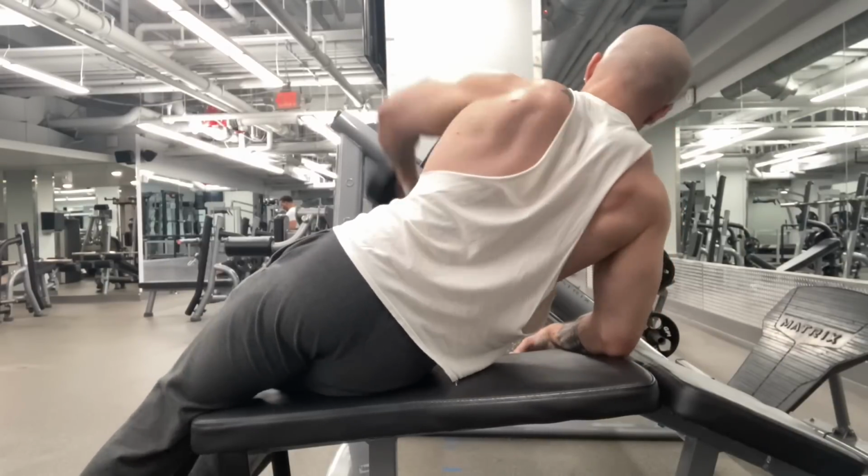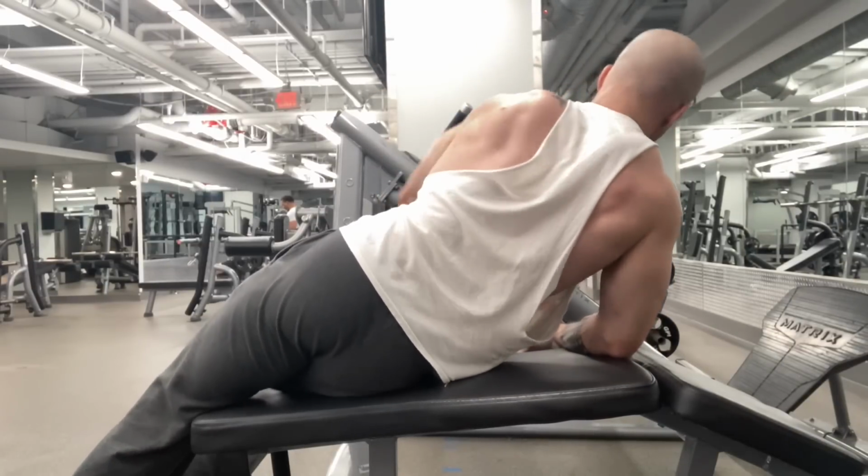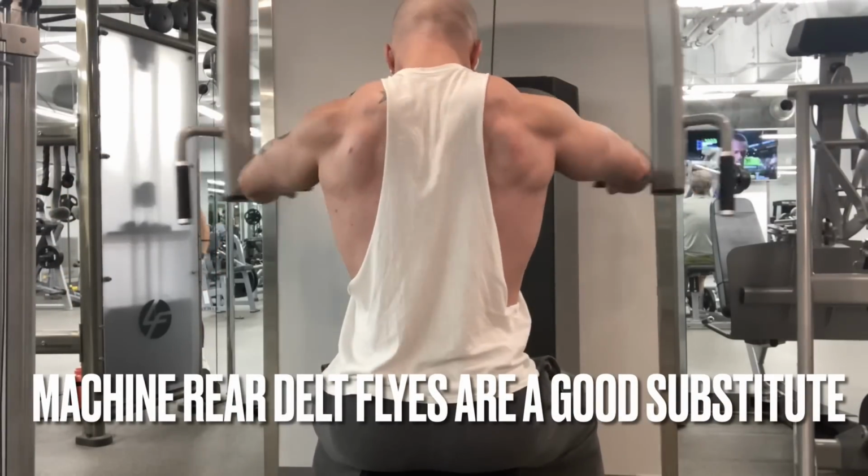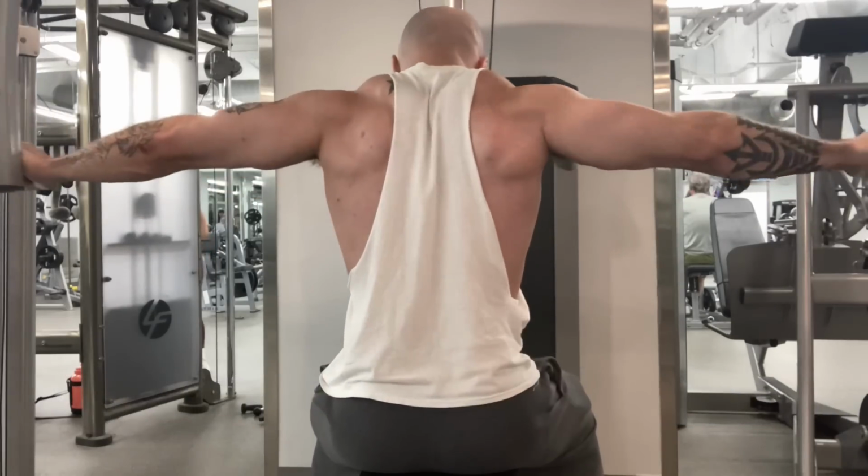Now what this basically is, I think I got it originally from Arnold Schwarzenegger, and then my buddy Sam reintroduced it to me. It essentially is a rear delt fly that has so much more range of motion and so much more stretch on your rear delt. It is a fantastic exercise. You feel it everywhere from your rear delt to your upper traps. It really feels good on your shoulders if you have tight shoulders from a lot of bench pressing as well.